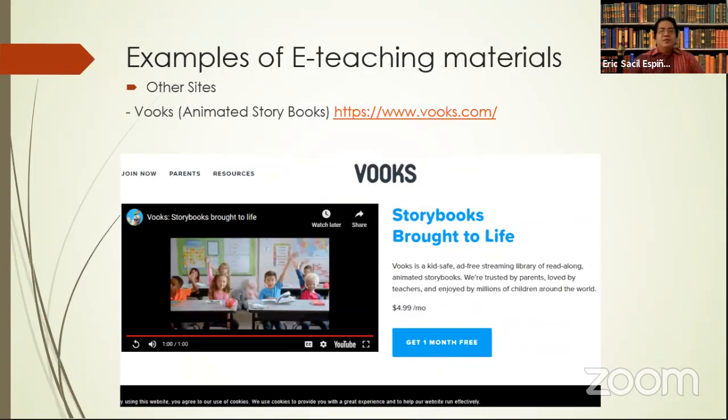Okay, you're also aware that there are other sites. I think Books is one of those. It's for free, at least for the first 1 month. And I tried this. It's very good for young learners because the storybooks are brought to life. So it's going to be very exciting for our young learners. You can try that out. I know that not all of our schools will be able to buy or use this, but I'm also sure that some private schools or some parents would like to do this. But we can try the free ones.